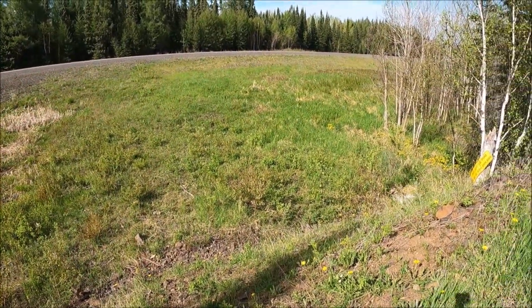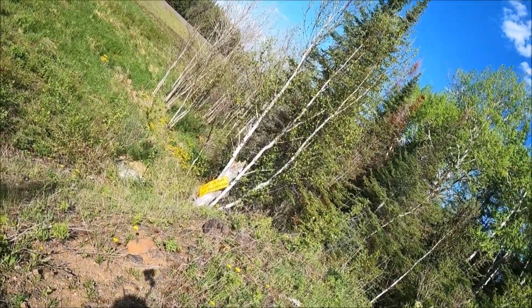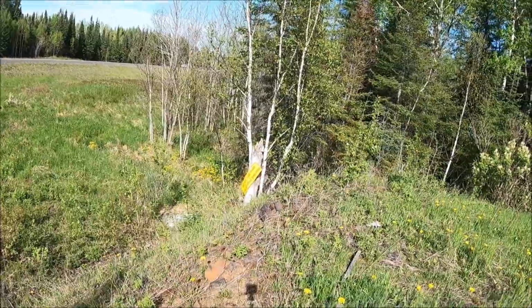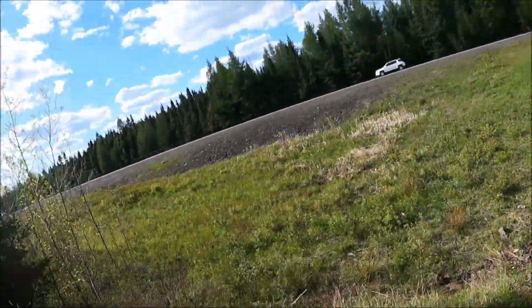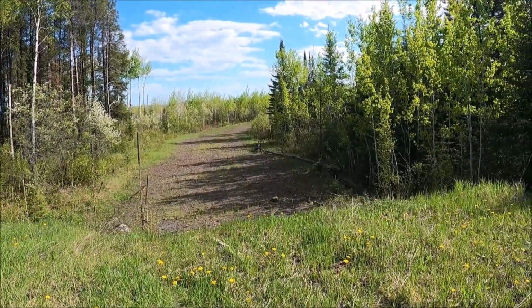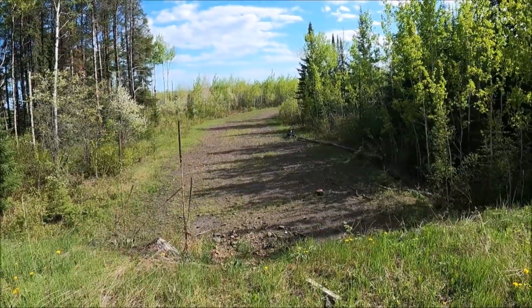So there's two ways to come in here. Down there, the remains of an old sign. Not a public road, use at your own risk. I'm willing to take that risk. There's the bike over there leaning up against that down tree. Riding back out the same way we came.